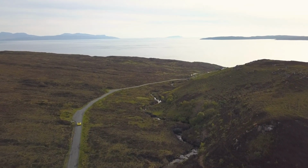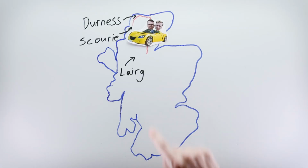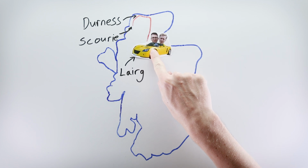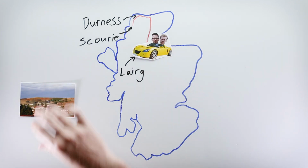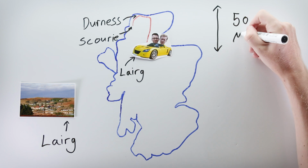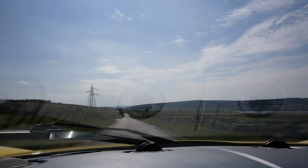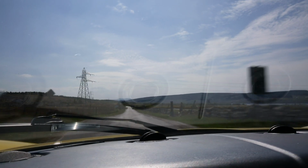Yeah, exactly. By the time we'd finished chatting about how the car drives, we had driven all the way to Leg, about 50 miles south from where we started our day. However, as we parked up, I realised we hadn't yet talked about one of the car's most important components.